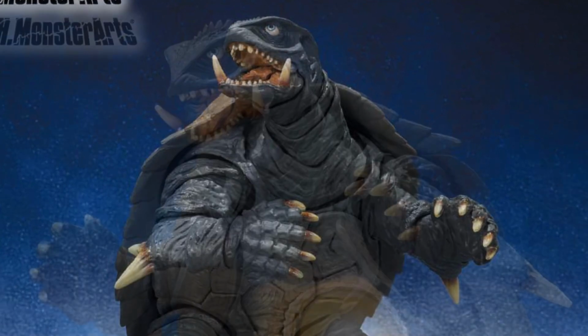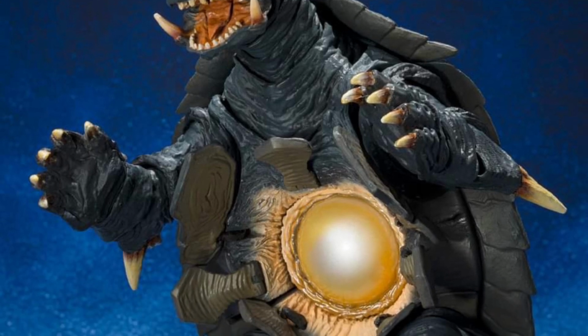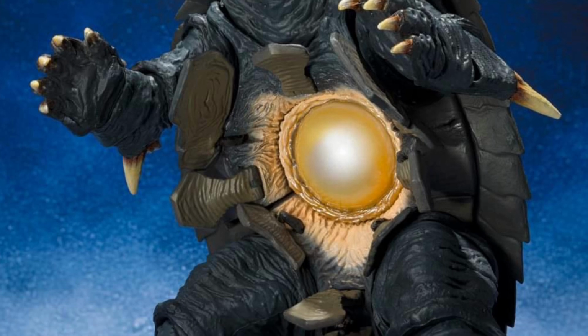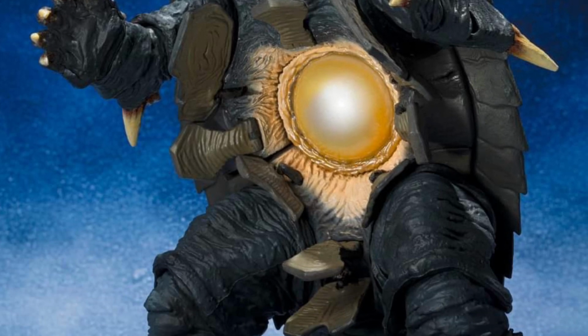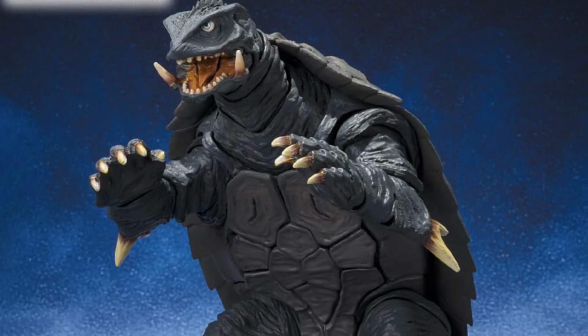The one that really captures my eye is the flaming effect. That looks really cool. That's nicely done. Face sculpt. Actually, I looked at the movie and I'm looking at it right now. Actually, I think they did a pretty good job with it. I think they actually captured it pretty good.